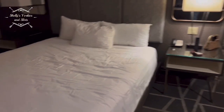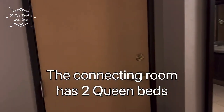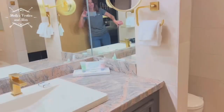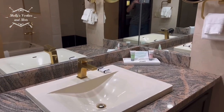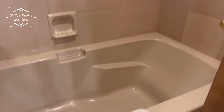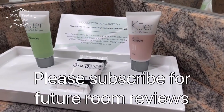Nice big king bed. And if you had wanted to, they do a 3-bedroom, which then that would connect to this room. Entryway. Nice big bathroom. And it actually has, I think, the same tub in here as it does. Same shower head. They have some of the best products.